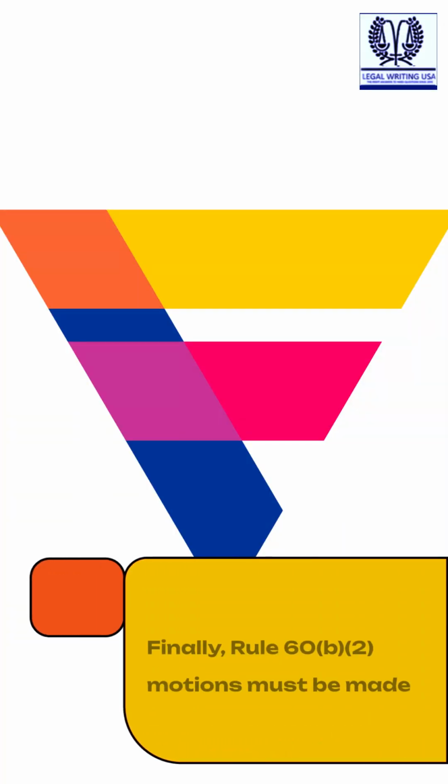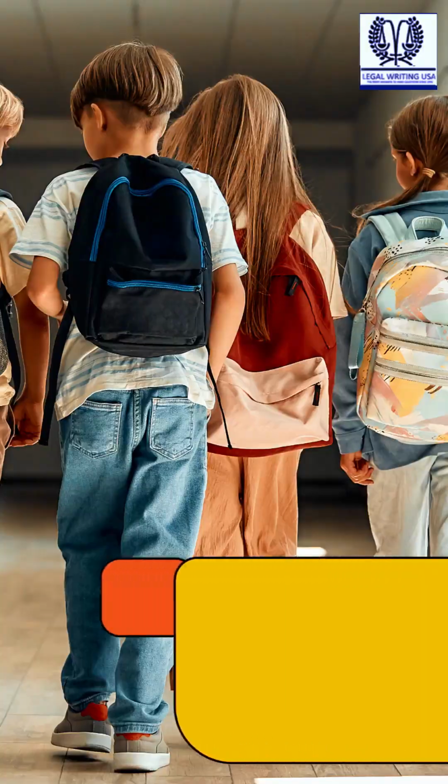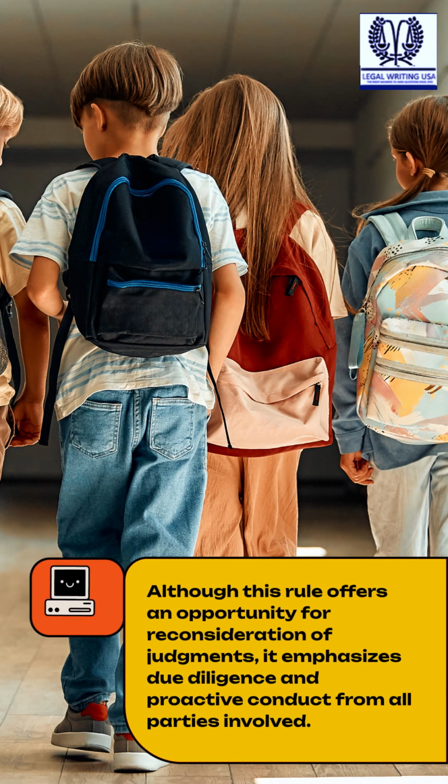Finally, Rule 60(b)(2) motions must be made within a reasonable time, requiring a swift response once the new evidence is discovered. Although this rule offers an opportunity for reconsideration of judgments, it emphasizes due diligence and proactive conduct from all parties involved.